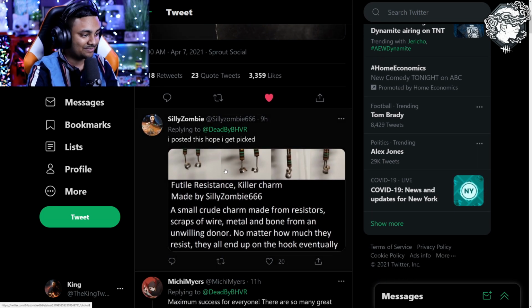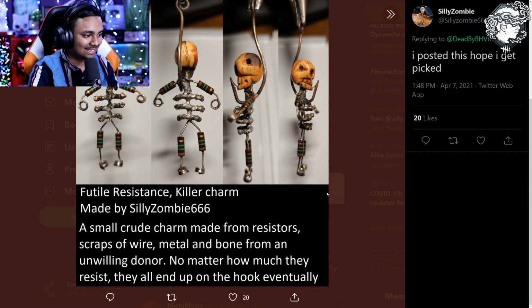The first one on the list is from Silly Zombie. I actually know Silly Zombie, met him at PAX East, a very lovely guy, and he's made us a charm. Remember that this year, we have cosmetics as well as charms that can be entered, survivor cosmetics, killer cosmetics, the list goes on. And here we have an amazing killer charm made by Silly Zombie.